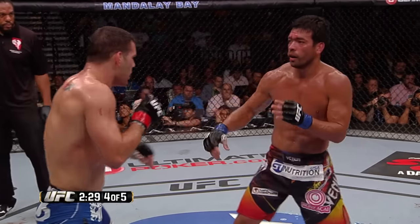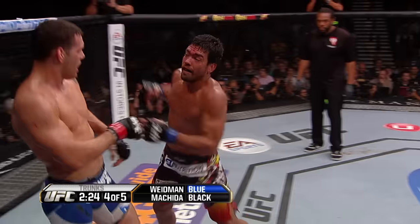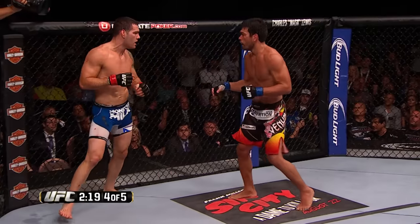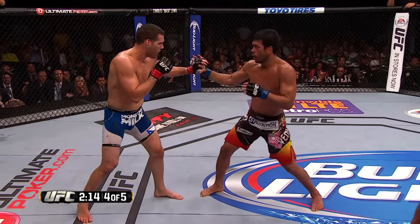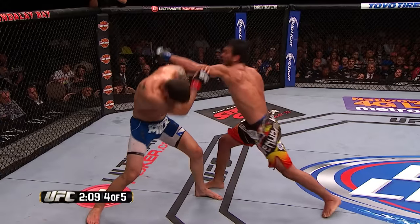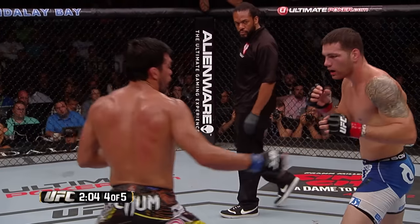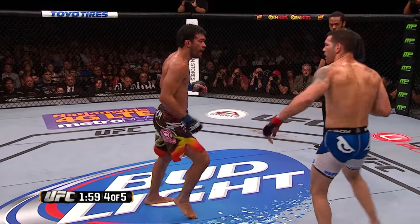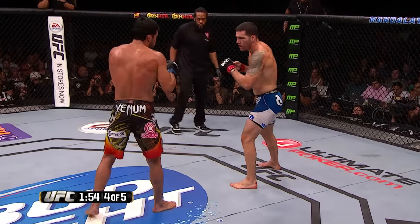Big, deep breaths being taken by Chris Weidman. Machida tagged him again. Weidman's hurt. Caught him. Weidman brings him in, which means he wants him out. Lyoto's got a lot of time to work here. There goes that momentum we were talking about. Looking for the high kick. Good one to the body. Karate Kid starting to light up.